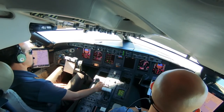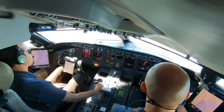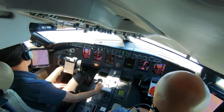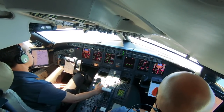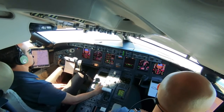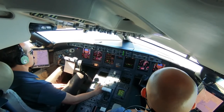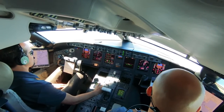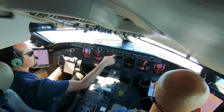United 1809, turn left heading 120, 10 miles from Novae, maintain 2,000 until established on the localizer, cleared ILS 10 left approach. Left 120, maintain 2,000 until established, cleared ILS 10 left, United 1809. Miami, hello, Global 80 Alpha Kilo, out of 10,500, descending via the CUDA, we have Zulu. Global 80 Alpha Kilo, Miami Approach, expect ILS 9 left at Opa-Locka, and yes, status of mission Zulu is current. Roger, 9 left, thanks.